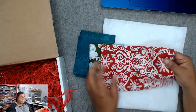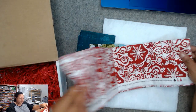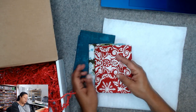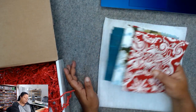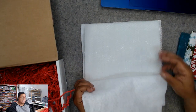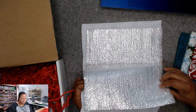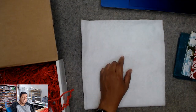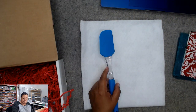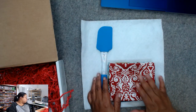And I would imagine this is a fat quarter as well, also from Peppermint Bark. Yeah. So we have three fat quarters from Peppermint Bark by Basic Grey from Moda. We've got some fleece, and then we have the Insul-Bright. That's what it's called, Insul-Bright. And a silicone spatula. And this is our week three project.